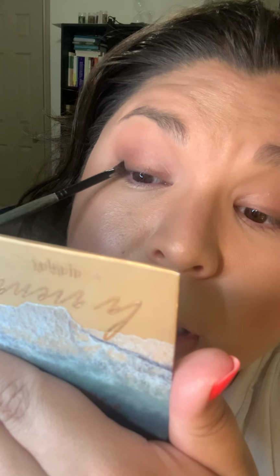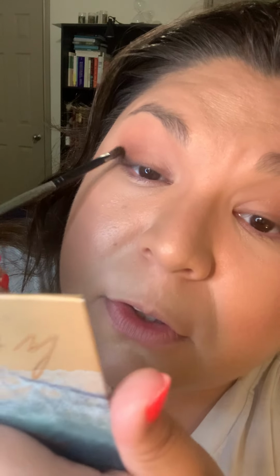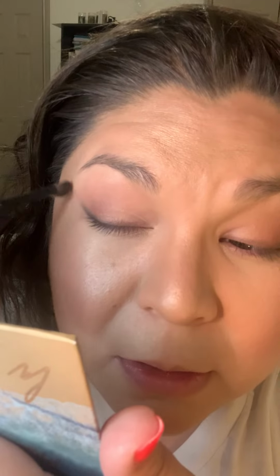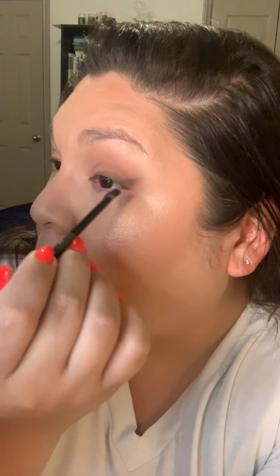Don't be afraid to use your fingers. They're your best brushes, honestly. And just make it work. You can always fix mistakes. And sometimes you just gotta roll with the mistakes. You just gotta say, you know what? That's what the look wanted. So we're going with it. We're running with it. Cute. Awesome. It matched well enough for me to move on.